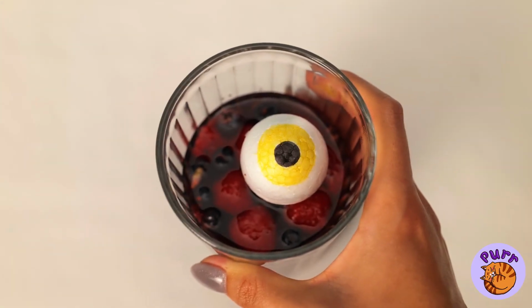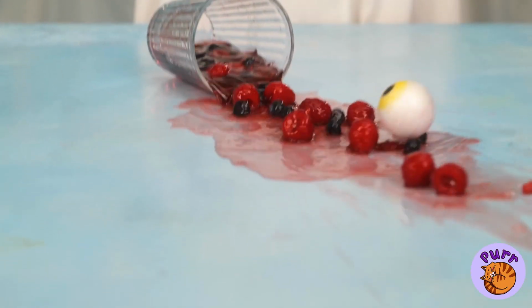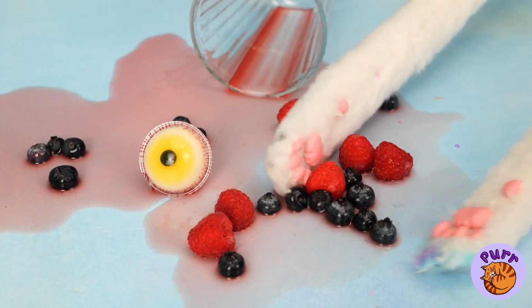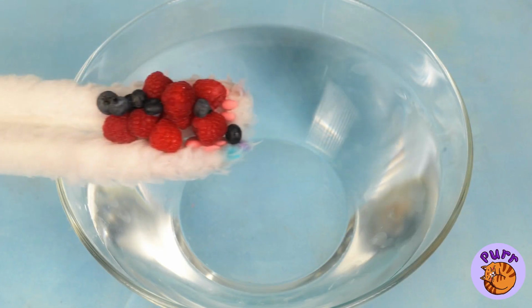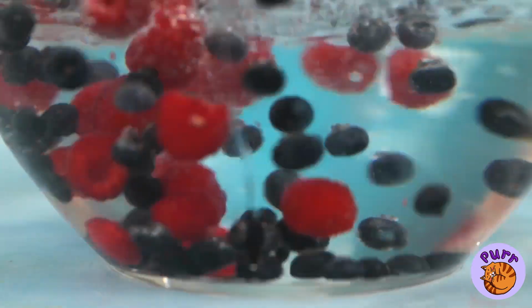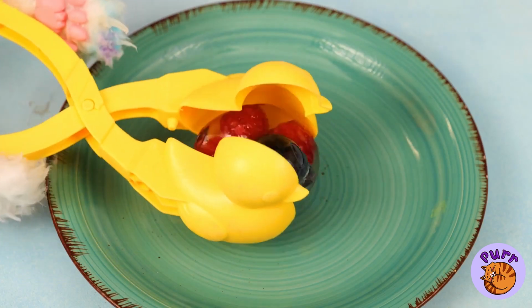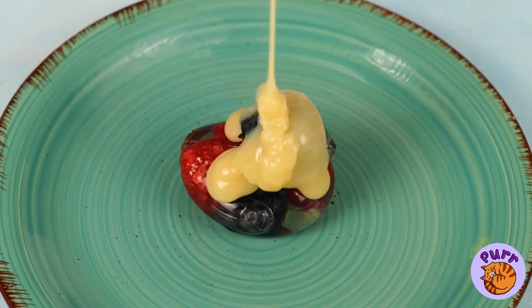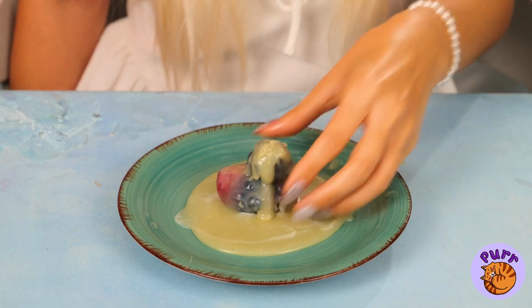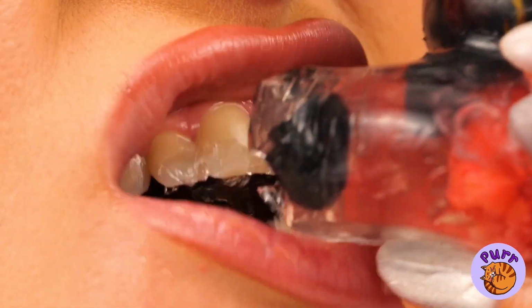Here's looking at you, kid. Uh-oh. Well, no use crying over spilled fruit. We can add them to our jelly juice. Now we can make jelly duckies. Don't forget the cream sauce. Of course, the best part is getting to eat it.